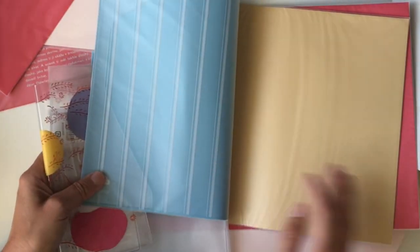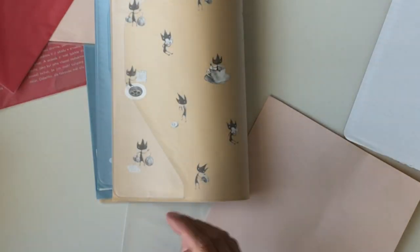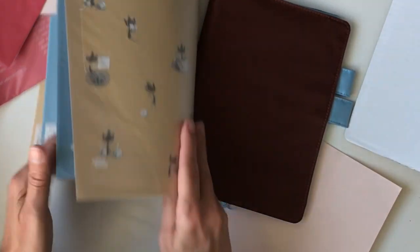I won't show you all of them because they look a little bit the same. Here's one with the stripes, and I'll show you the two new collections together with my chocolate brown. So we start with this one.